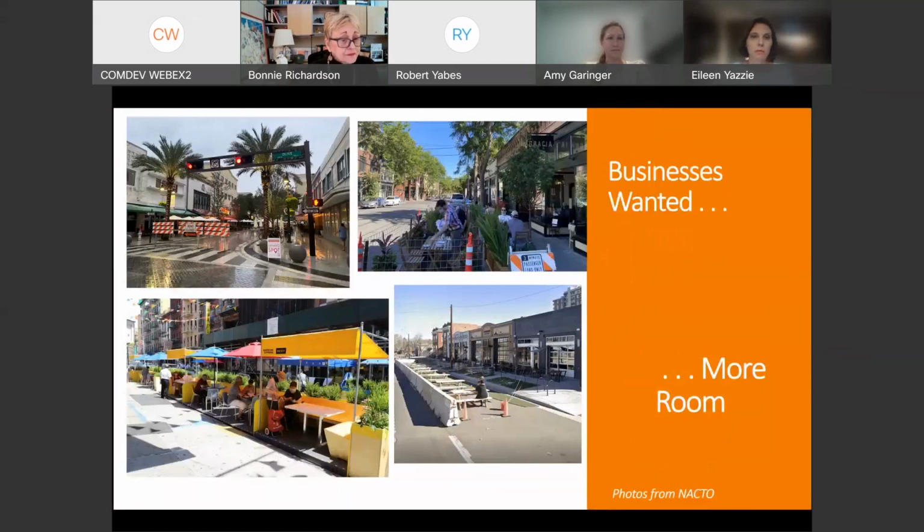Next slide. So we were also addressing business needs, and I'm sure you've seen some of the adaptations that we did during COVID in terms of extending restaurant space. This was pretty common in many cities and is still in use. Next slide.